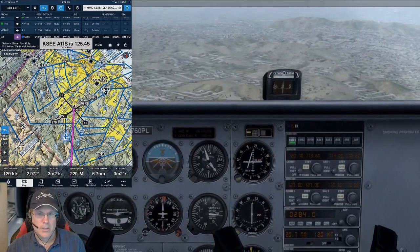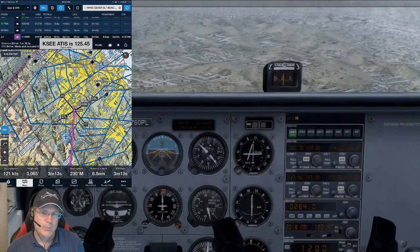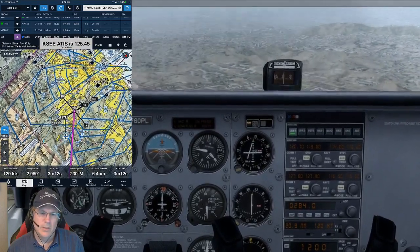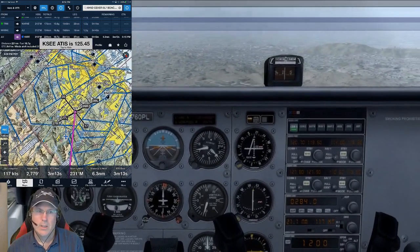Undercarriage is welded to the frame. Mixture's full rich. Prop is non-moving, and then speeds and seat belts. We got RPM, so we are descending down. We're slowing down a little bit.